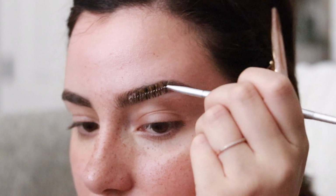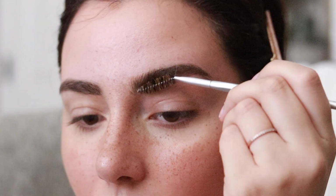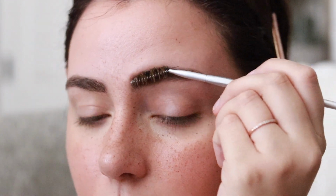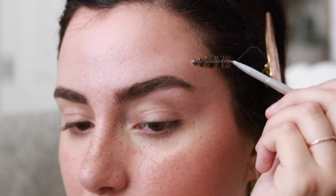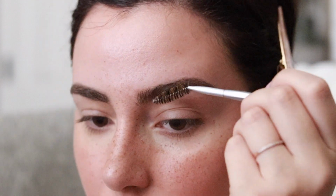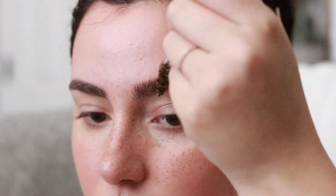And then I take that clean spoolie and you can feel how much thicker your brows get because of the wax. And I kind of place them where I think they look best. Kind of like I do like pushed up, just the front end. And then it sets like this and it does stay all day, which is quite nice. So I'm going to do that on the other side.